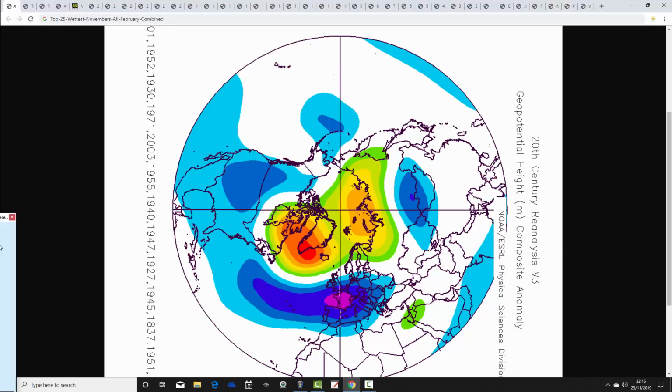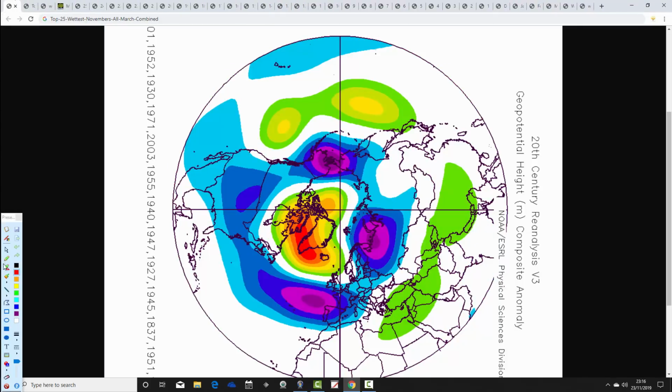All Februaries combined strengthens the blocking signal even further. So very, very strong northern blocking towards Greenland. Low pressure to the south, favouring bringing in those easterly winds in February. Goes on into March. March is also favoured to be a cold and wintry month with northern blocking following the top 25 wettest Novembers.